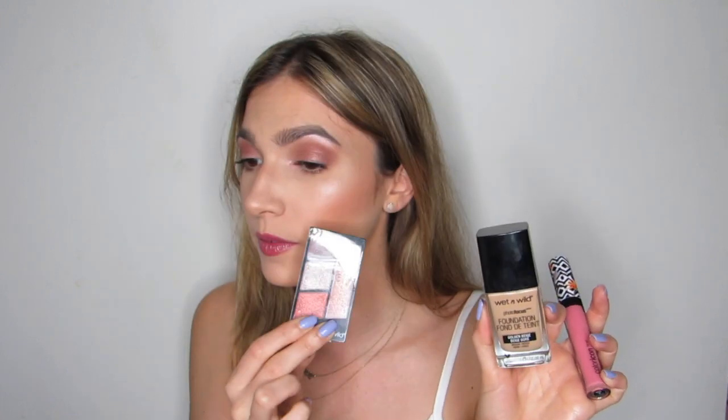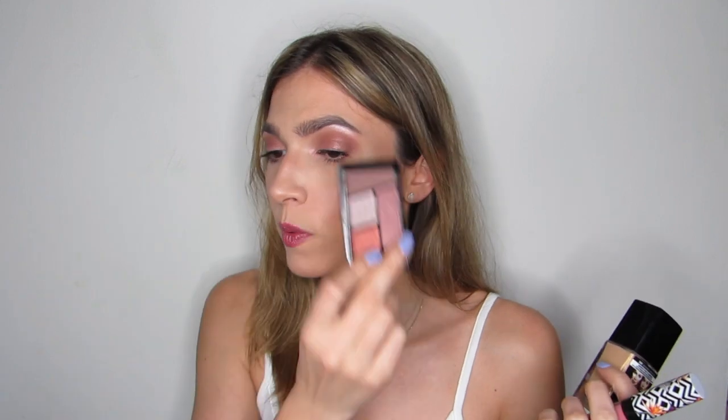I would say this foundation is bomb. I wanna see how it lasts the rest of the day, but for $5, then damn. I've never tried a drugstore foundation that is this full coverage. And one last thing, I have to pick the eyeshadow palette. It's amazing. Look at that. For every day, whenever. You could even glam this up. Like I said, throw on some lashes. This is beautiful. These 3 things are my favorite.